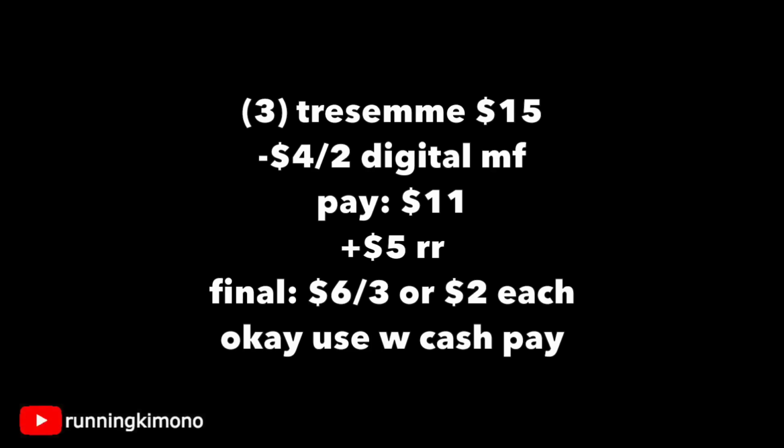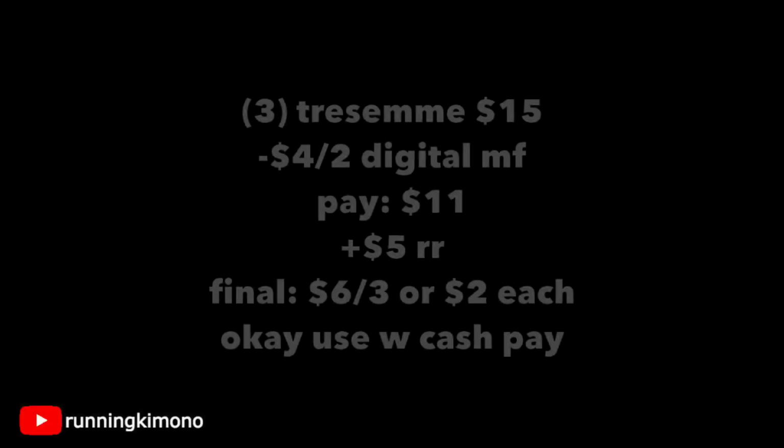Again, if you're doing this deal without a booster, yes, you absolutely can use Walgreens cash, spend it to earn that register reward. So what a great deal for some inexpensive Tresemme. Photograph your receipt to the Fetch Rewards app as well with this purchase.